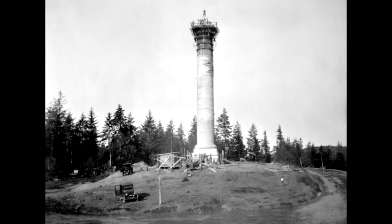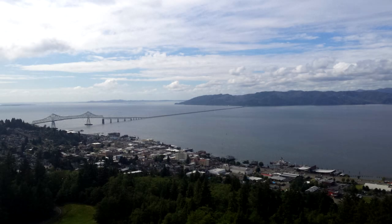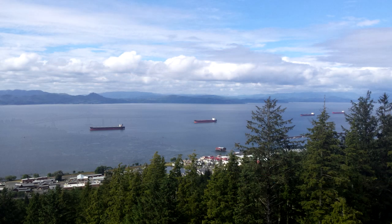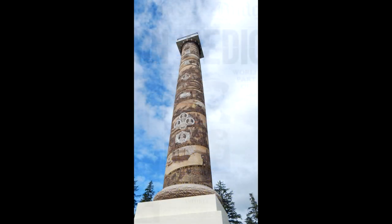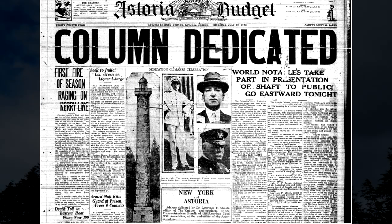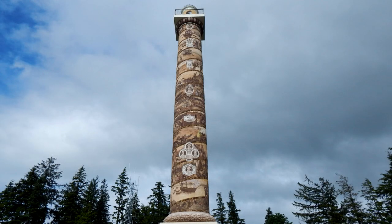Construction began in March 1926 atop an elevation of Coxcomb's Hill, 600 feet, offering its expansive views surrounding Astoria, the Columbia River and Pacific Ocean, and coastal areas. By May, exterior decoration began, whereupon only three of the bands were completed by dedication day on July 22nd. Pisterla and his assistants finished their work on October 29th, 1926.